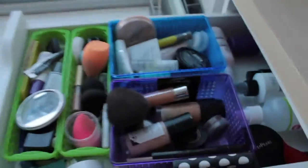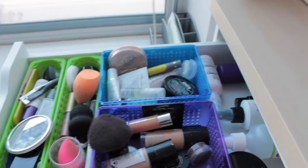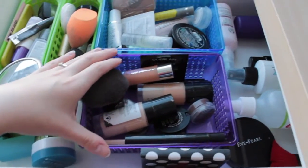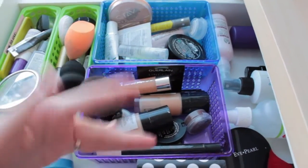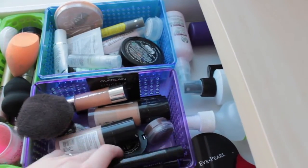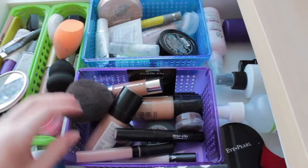Okay, so in the top drawer I have my things arranged by the order I would do them in. So first I have here all of my foundation and complexion products. I have my concealers in here as well. Three ones that I have there.